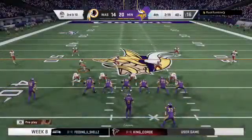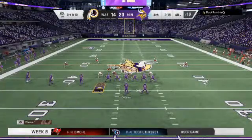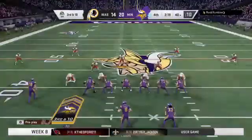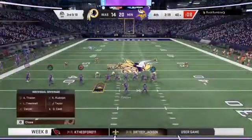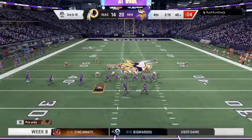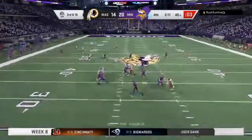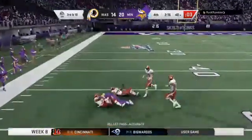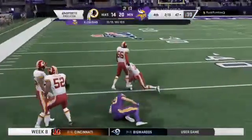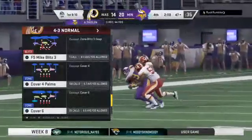Possibly a turning point. Big play coming. This is 3rd and long. Now Cousins. That one into the hands of Thielen, complete. 13 yards as the Vikings pick up the first down.